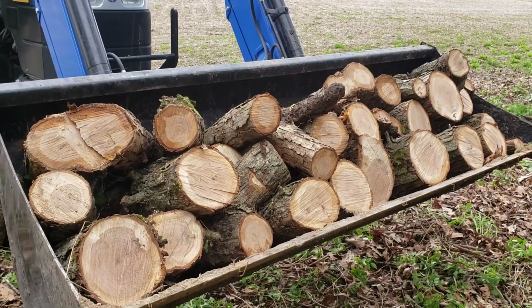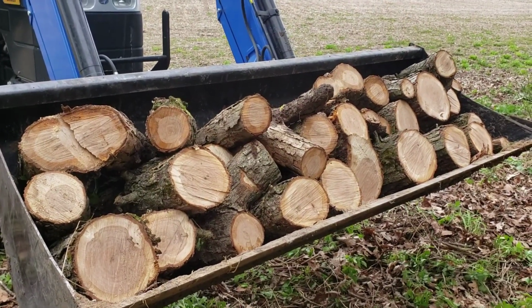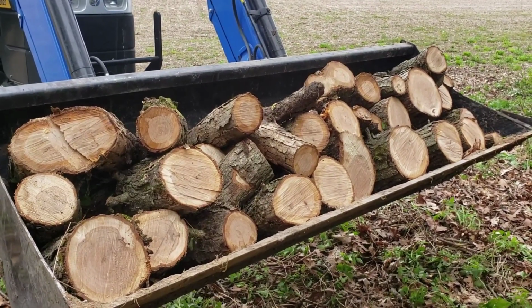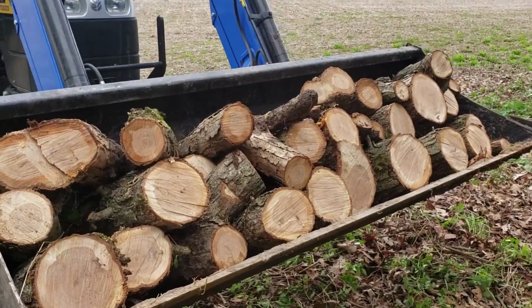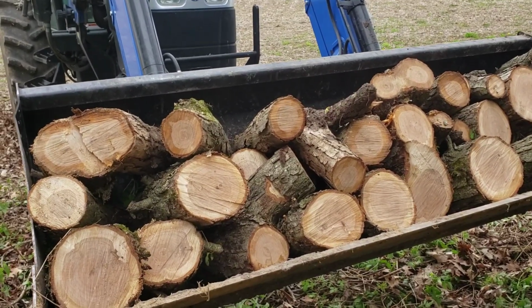Got one more bucket load out of it. That was it for this tree. And the next one I'll probably just cut up and push into a pile. I haven't seen the hawks. I've seen them, but I haven't been able to get a video of them. They're too far away. But if I can get them, I'll try to get them yet.